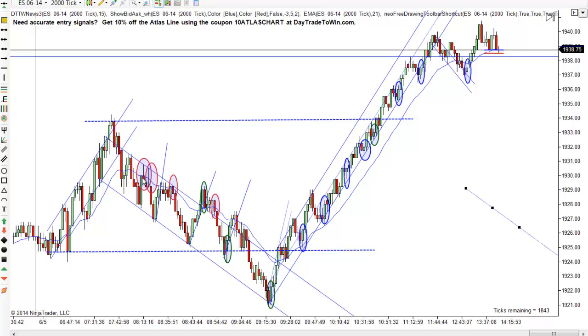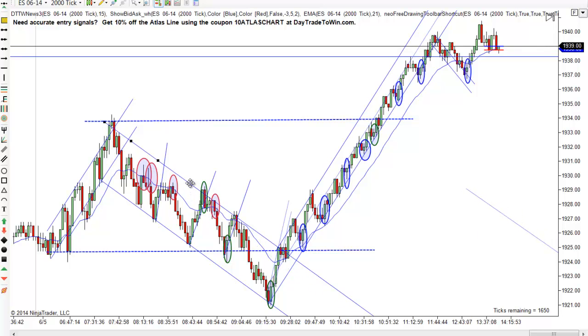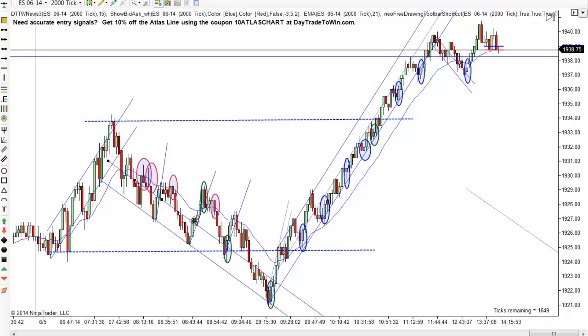And so this was probably a spiking channel, and then you got your break here, two legs down to a new low, and it reversed. But honestly, that's how I was looking at it first, but once we turned down here, I took this line. This is just a copy of that line. I pulled it up, and I said, hey, if we get something that sets up off that line, I'm taking it.